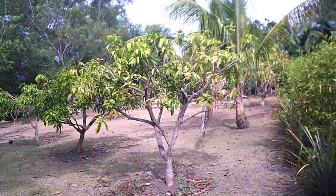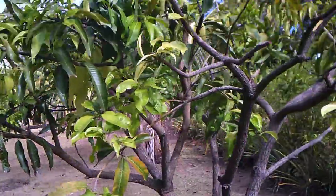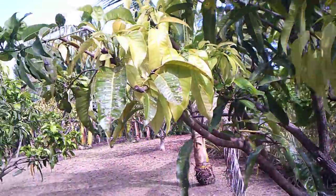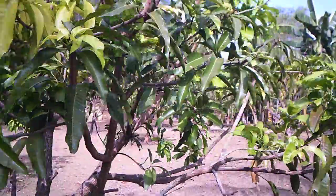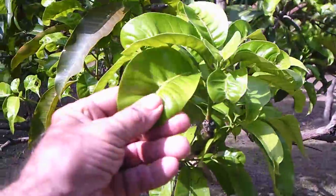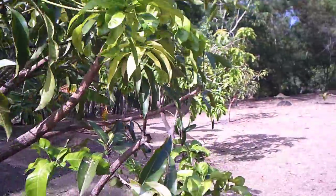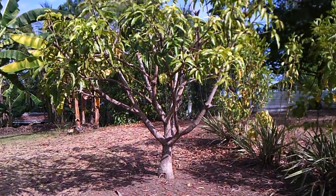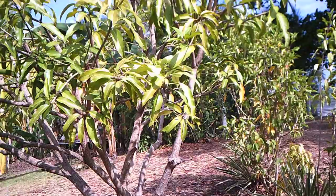Into basically our third mango field here. And yes, I'm getting growth here, but definitely not as big a growth, not as far reaching as in the other fields, but still quite a bit of new growth here, and much slower, and not as large. As I look down the line here, very slow here, very slow. So I'm curious why.